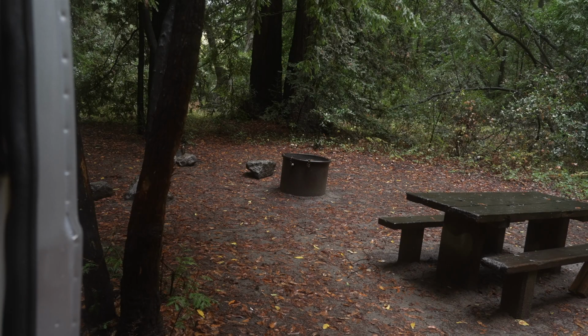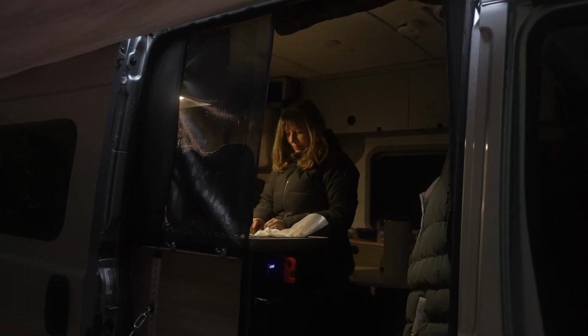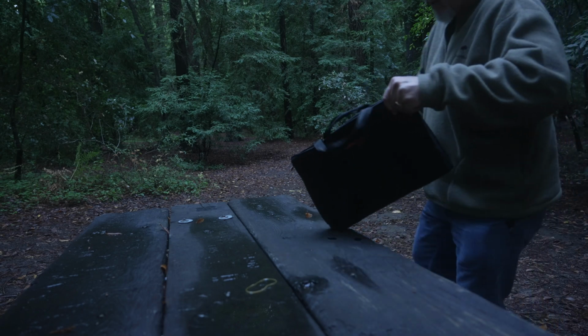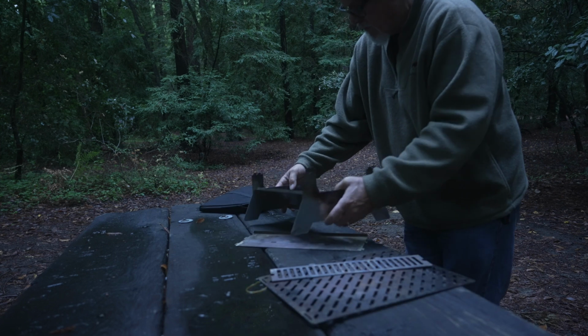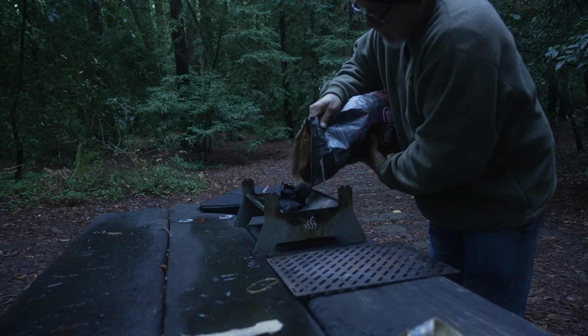Water all around. Time for some food. This little barbecue that I have, I really bought it because it was flat and I could stow it away. I didn't want a big box sitting in the back in the way.